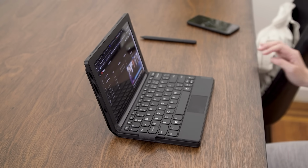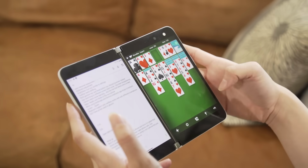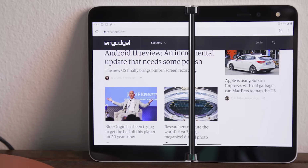If it was well executed, Lenovo's first foldable PC could actually have been better than a regular laptop and not simply just jumping on a latest trend. The problem with the Thinkpad X1 Fold though is that the execution needs work. Like the Surface Duo I reviewed earlier this year, the X1 Fold is a unique device.